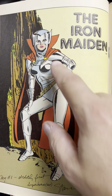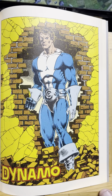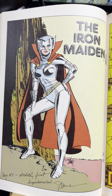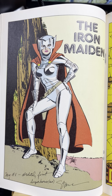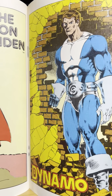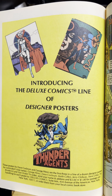Look at Iron Maiden. She is the bad guy, and she has the hots for Dynamo. Her name is Rusty, but I don't know what her last name is. They just call her Rusty because she has red hair. I've been reading this for 20 years, and I just made the connection now. I never claimed to be intelligent. She's always hitting on him, tying him up and kissing him. And what happens in this series goes beyond that.